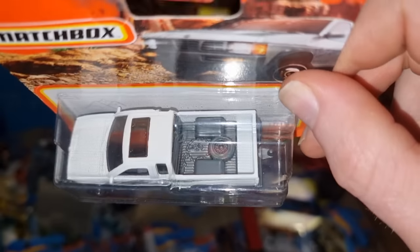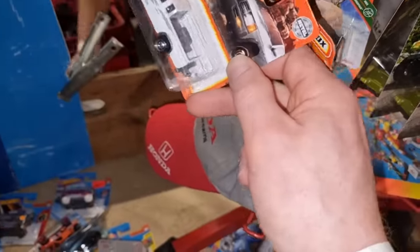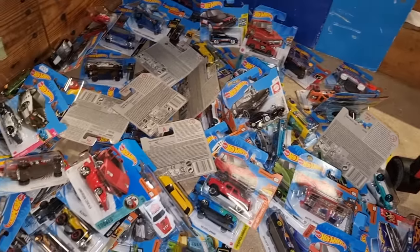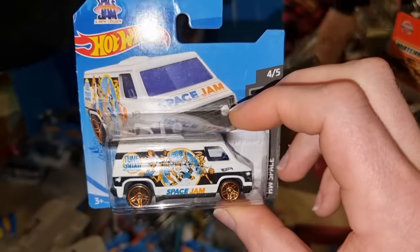Check this out. This is the Nissan. This got accessories in the back. Now, I recently found this Nissan in Germany, but I can't remember if it had accessories in the back. Hey, check this out. Space Jam. Haven't found this one.